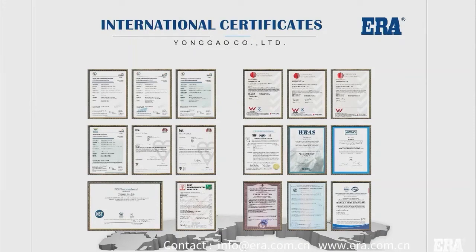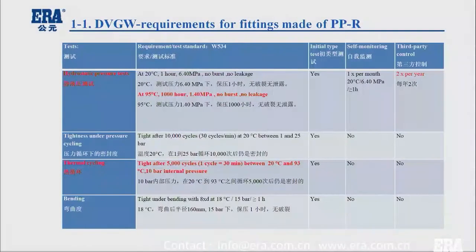obtained in the industry. The following table shows the tests that PPR products need to pass to obtain DVGW certificate. There are many tests. I will just select a few. The first is called hydrostatic pressure test. In this test, we put the sample in the water, and the water temperature is 95 Celsius degree under the pressure of 1.4 megapascal for 1,000 hours, and there should be no burst, no leakage.